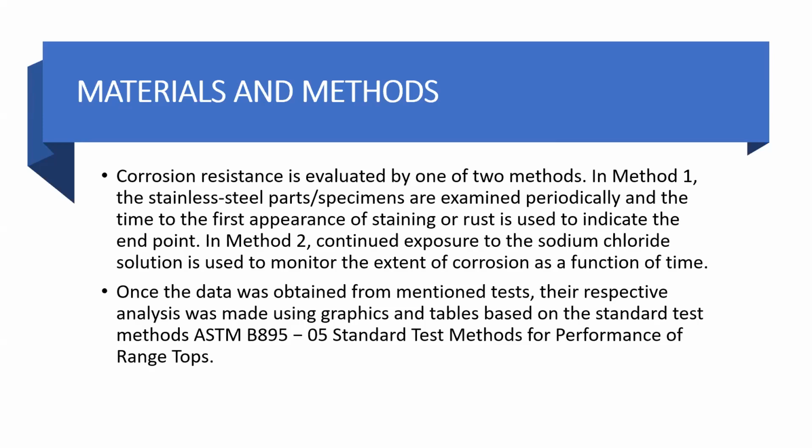Once the data was obtained from the mentioned tests, their respective analysis was made using the standard test method.